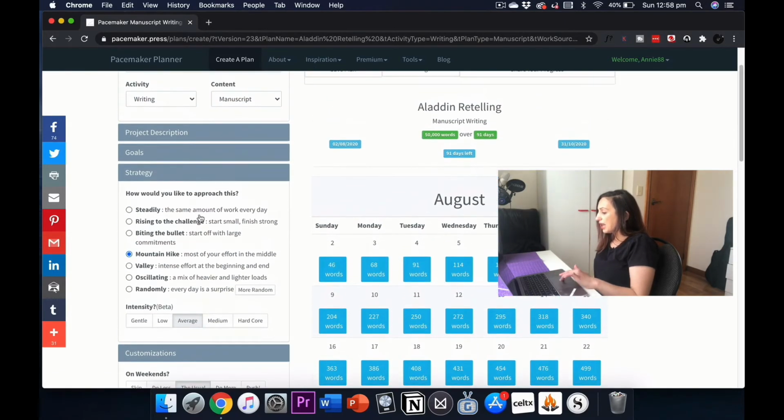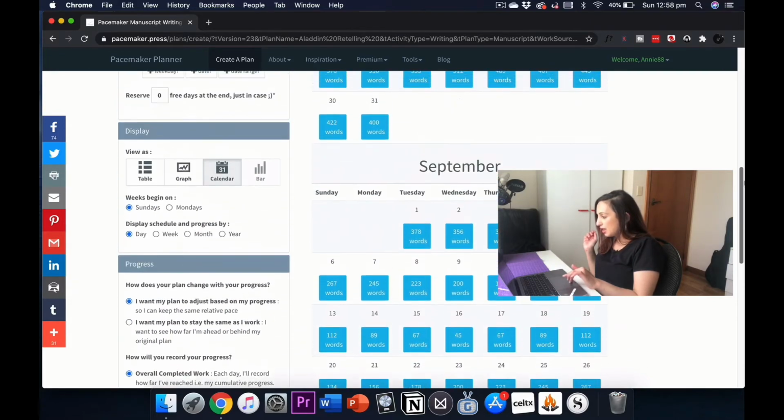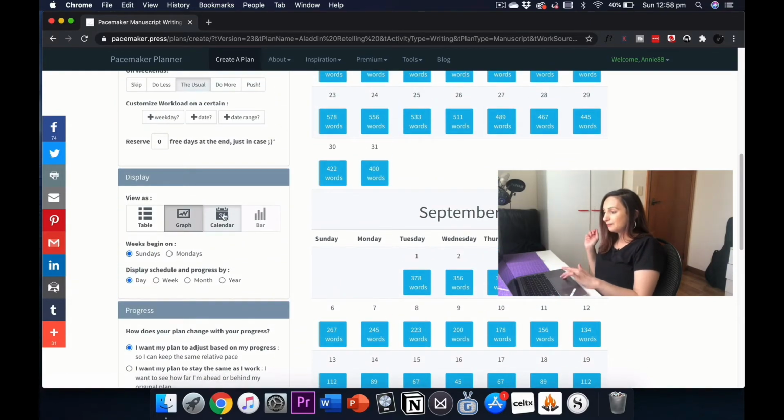Then we have valley, which is intense effort in the beginning and the end. This is where you write most of your words in the beginning, most of your words in the end, but then in the middle your daily word count is fairly small. So actually, sorry I keep changing the view on you guys, but let me just change it back to the graph again.